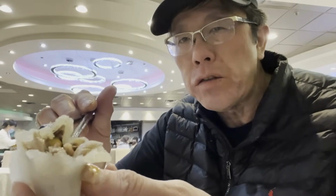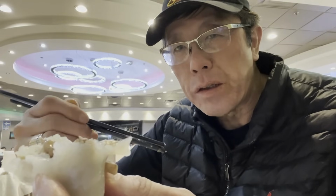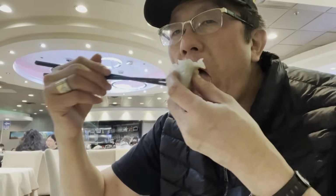The filling is really nice, not overpowering. You get lots of that nice Chinese mushroom flavor with the truffles. The skin is not too thin. Usually they're thinner, but this one has substance to hold the ingredients.